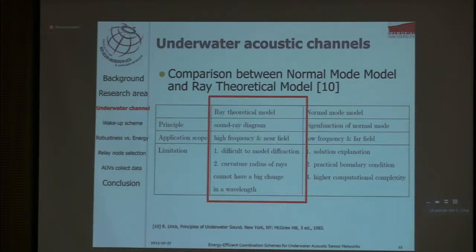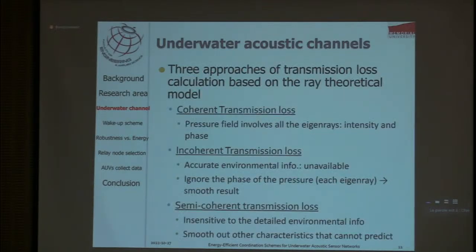And the ray theory model is often suitable for the high frequency near field, whereas the other one is for the low frequency and the far field channels. And there are three approaches to the transmission loss calculation, basically to calculate the propagation loss, or the signal propagation aspect, based on the ray theoretical model.